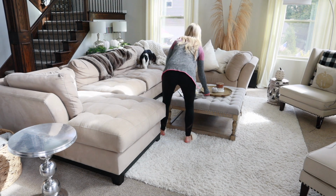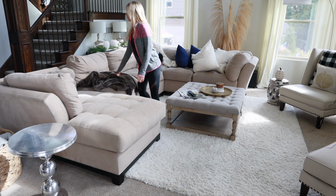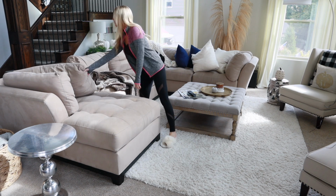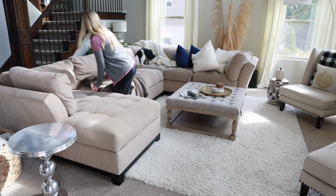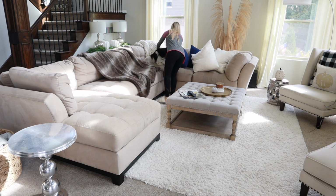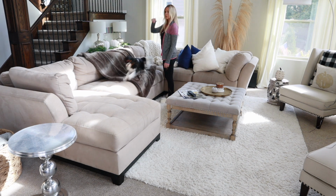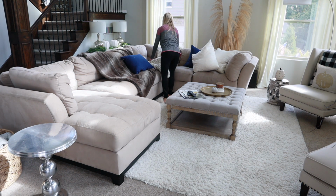And we just love hanging out on the couch, and our dogs are family and they love to hang out with us. So those throws that you saw me put away, those I put out on the couch to protect it from the dogs, and I'll wash those at least once a week, sometimes more, but they absolutely love to hang out with us, and we love having them hang out with us too.